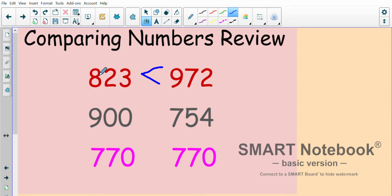So I put it so 823 is less than 972. Let's move on to the next one. So we've got 900 and 754. So again, you're looking at this, think about the place value, think about everything else you know about how numbers work. Let's see which one is greater. You can put down that greater than, less than, or equal to sign.